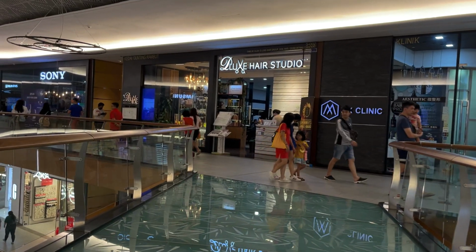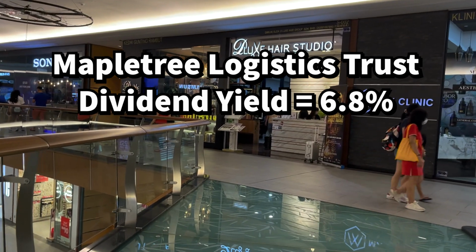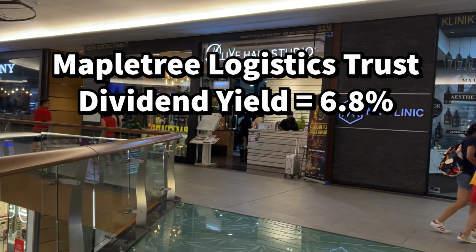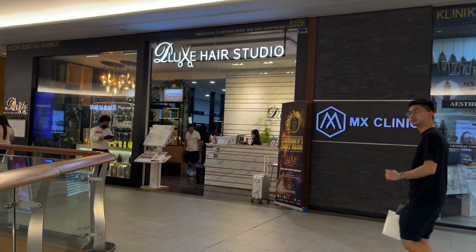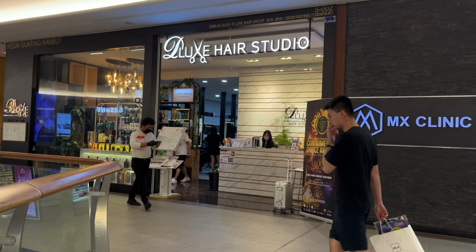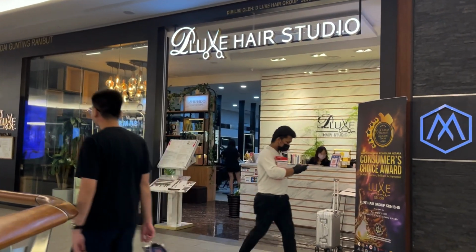However, MLT's diversified portfolio, attractive yield of 6.8% and long-term recovery potential make it an eventual candidate for my core REITs. For now, it stays in the satellite portfolio as I monitor its developments closely, for my portfolio and for you, my fellow REIT investors.